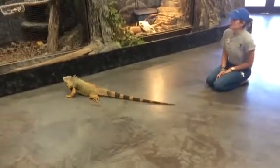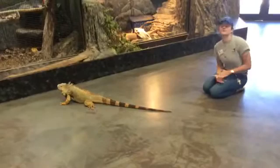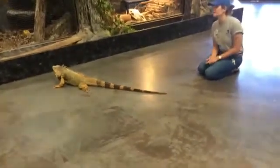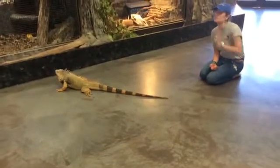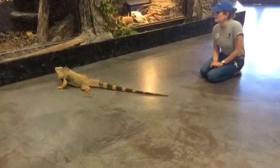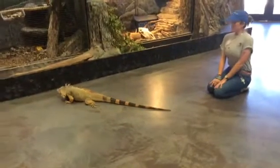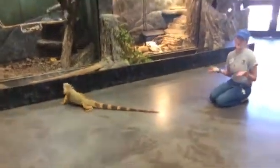So one of the green iguana's defenses is that it can actually hold its breath underwater for up to 30 minutes if it feels threatened. And it can use its tail like a fish and swim through the water very quickly to escape its predator or intruder or whatever is threatening it at that time. There are other species of iguana that can also swim.